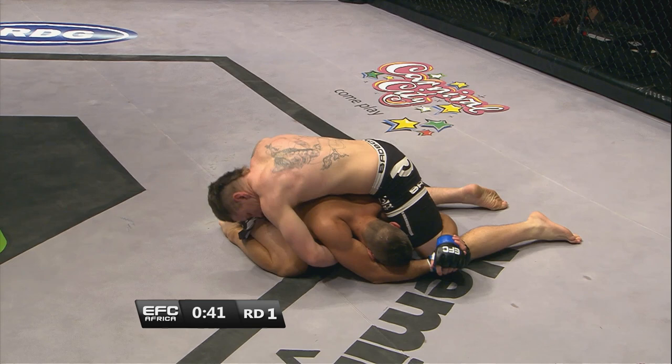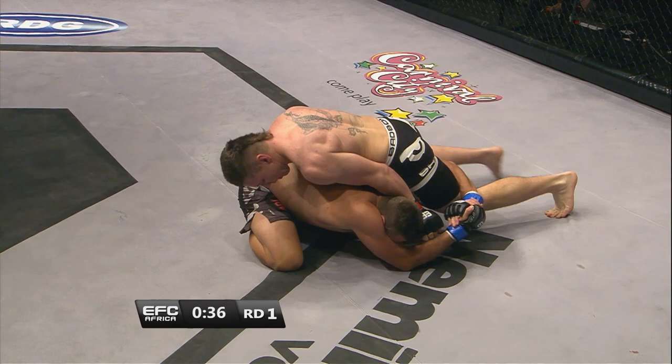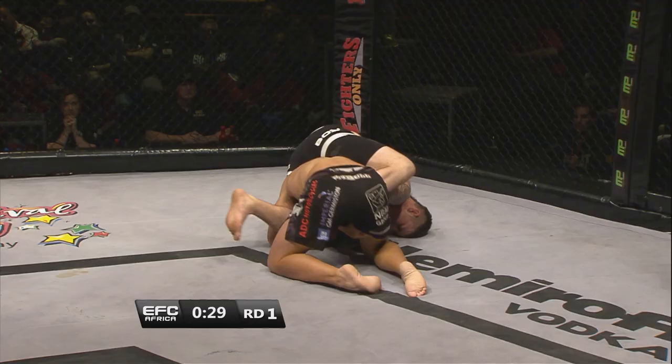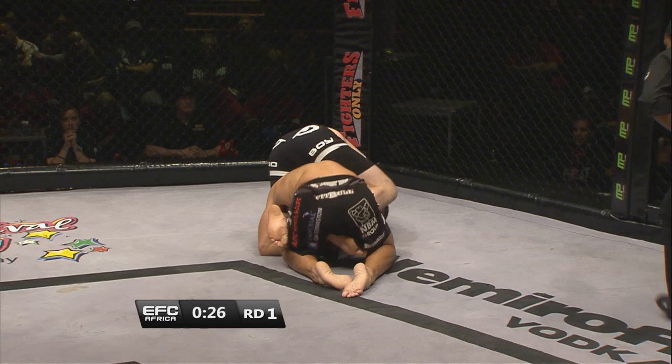Drotschie trying desperately to make something happen here. Pries Danie's one hand loose. Tries to get his back. Now he's got the one hook in. Van Heerden, 30 seconds remaining. He's got the one hook in. He's going to try and work here.